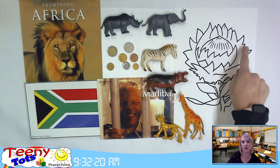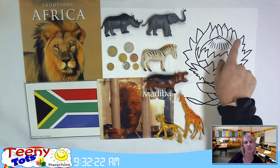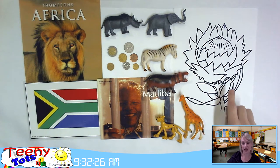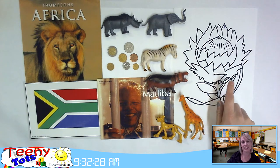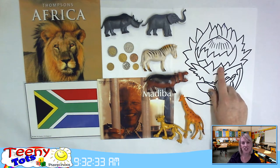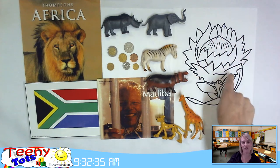And what flower is this? Do you know what this flower is called? It's called a protea. I'm going to send this to Mommy and Daddy for you to color in this afternoon, okay? This is our national flower in South Africa.